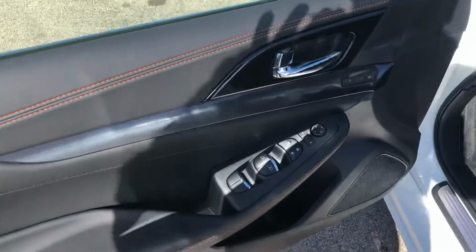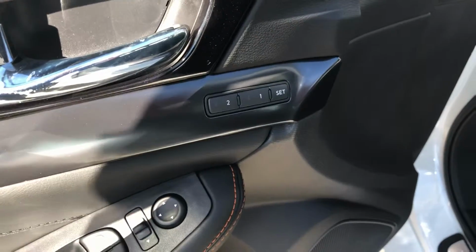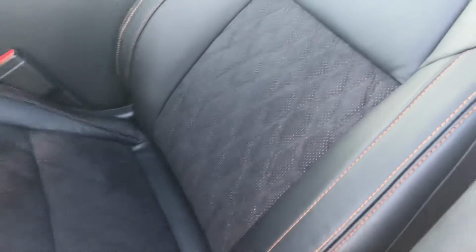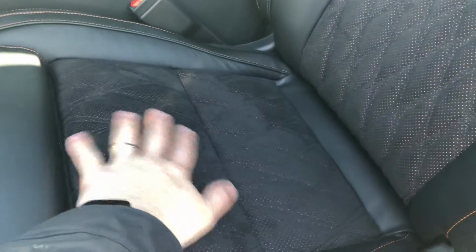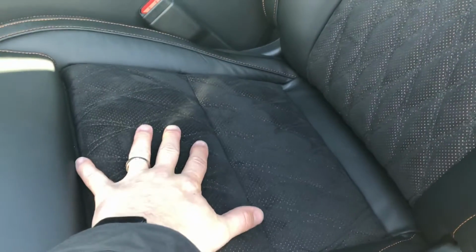it's obviously got power everything. Here's your memory seat for driver 1 and driver 2. So you guys can each set your seat preference, your mirror preference, and go from there. If you notice, it does have the black leather seats. This part's all leather all around the outside. And then this middle part right here and right here is like a high grade cloth, like an upgraded cloth, like those felt leather couches almost, but that's where the ventilated part is for the air conditioned seats.